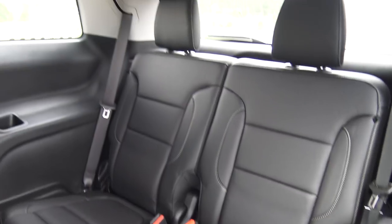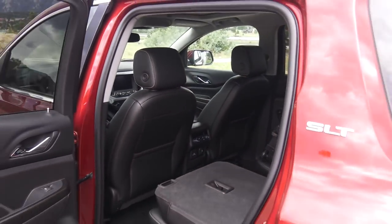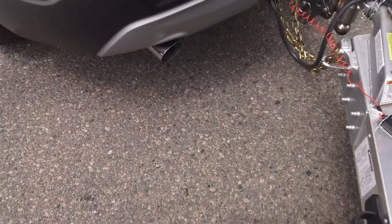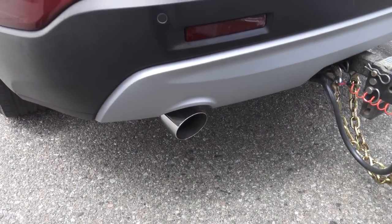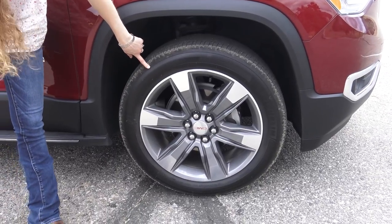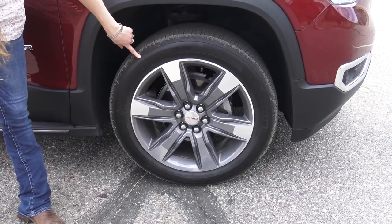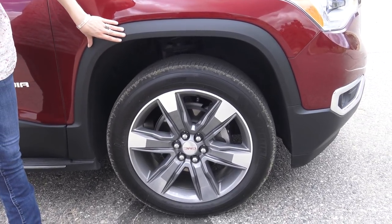I use every single square inch in there. Okay. This thing's always amazing to me. It's got dual exhaust. They're all chrome tipped. Dual exhaust for a V6. The 20-inch Michelin wheels. Cool. Now that fender well, it's almost like a square fender well. They're different. You know it's a GMC.